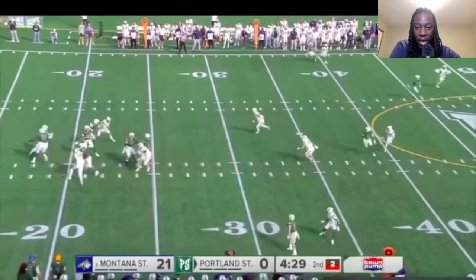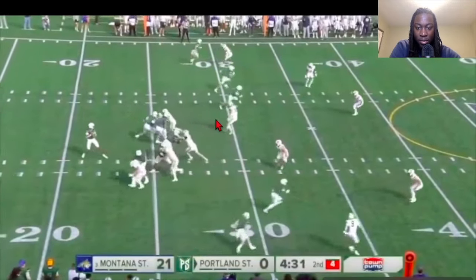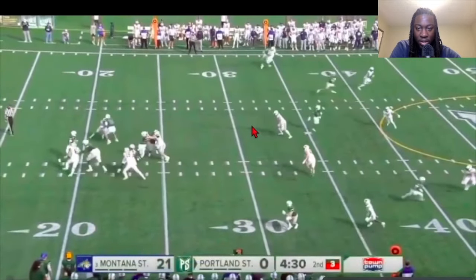And it's going to be a sack, man. Montana State's D-line just keeps rushing. They're going to end up rushing four. They drop one out, though. They're going to drop their end out. He's going to be in coverage.